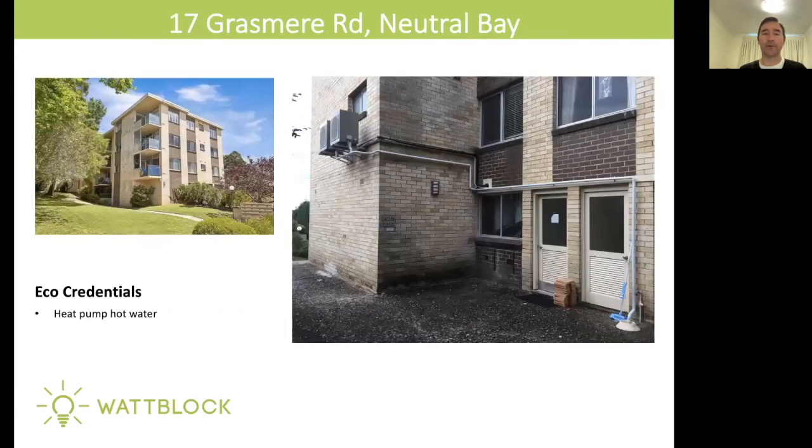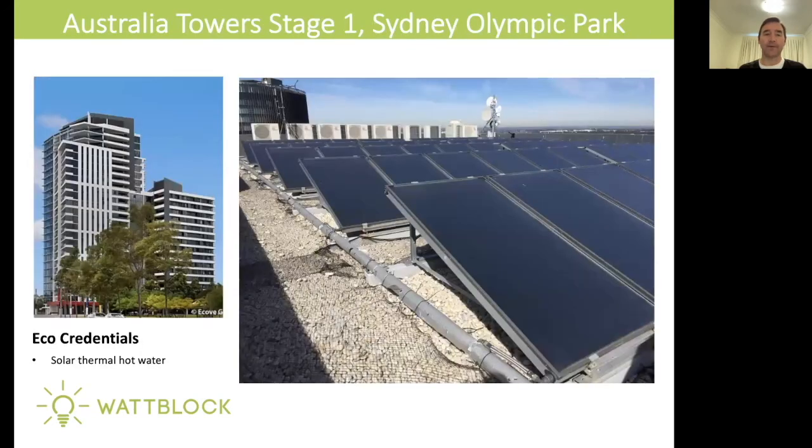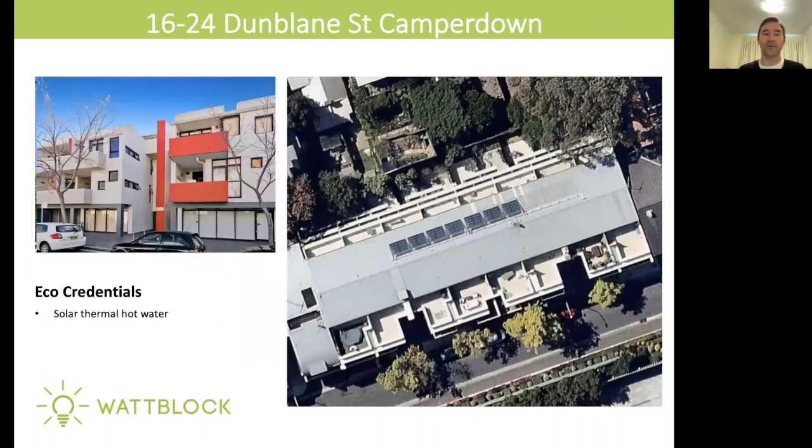17 Grasmere Road in Neutral Bay has a heat pump hot water system. Meriton Rise in Lane Cove West has a heat pump hot water system and no gas connected to the site. Australia Towers Stage 1 at Sydney Olympic Park has a solar thermal hot water system, and 16 to 24 Dunblane Street in Camperdown has a solar thermal hot water system.